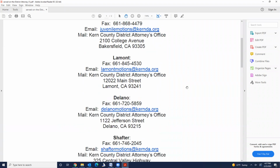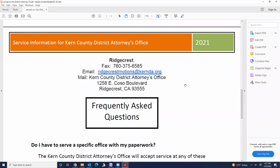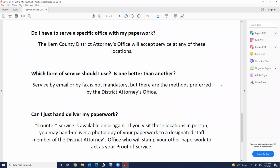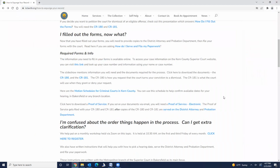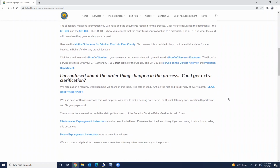So we have all of the different locations for the District Attorney's offices in Kern County, and we have some frequently asked questions. We won't go over those at this time. You can have this document available for review anywhere, anytime, as long as you have internet access and can go to the Kern County Law Library's webpage. Finally, I mentioned that on the Law Library's webpage, we have the instructions for how to serve the district attorney and probation department with their full addresses.